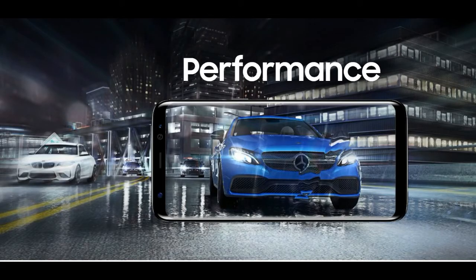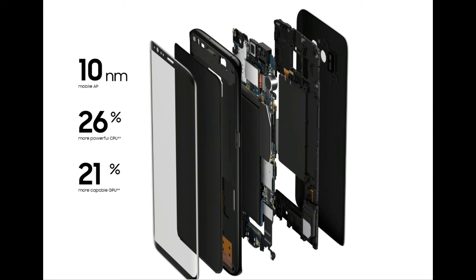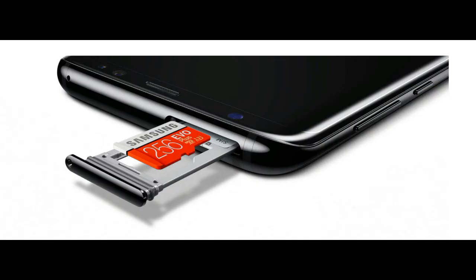Alright, moving right along. Coming in at number 2, definitely has to be the performance. Another significant and expected improvement has been in terms of the performance. Samsung is boasting that the enhanced performance will result in applications launching faster, the battery life lasting longer, as well as a reduction in power consumption by up to 20%. And all this is thanks to a new applications processor that's been installed.